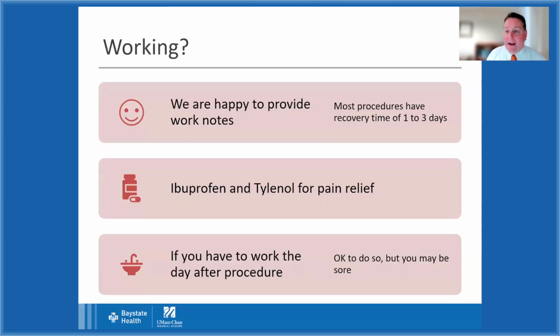We're happy to provide work notes, so that if you need time from your job, we're happy to write you a letter to that effect. Most procedures that we do will have a recovery time of something like 1 day, 2 days, or 3 days. Oftentimes, though, patients will return to work the next day. So we just want to make sure that patients know they may still be sore, but it's safe to work after a good night's sleep.